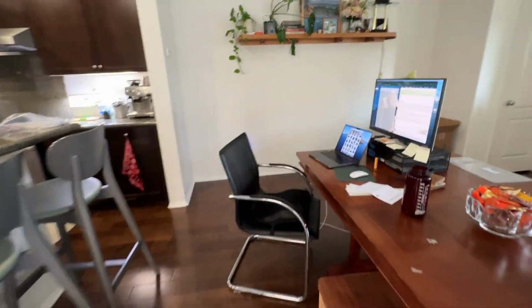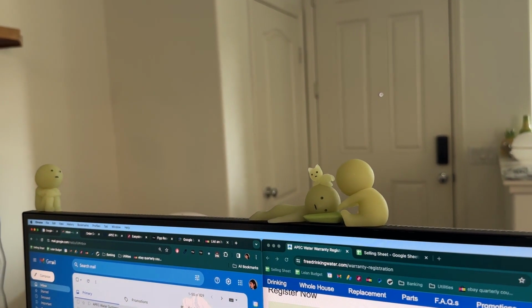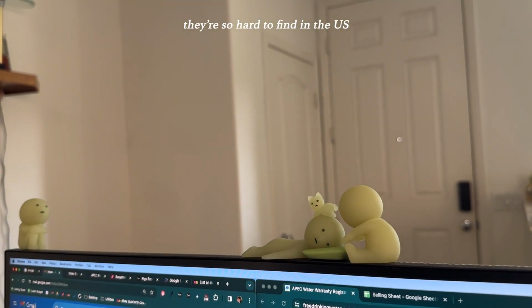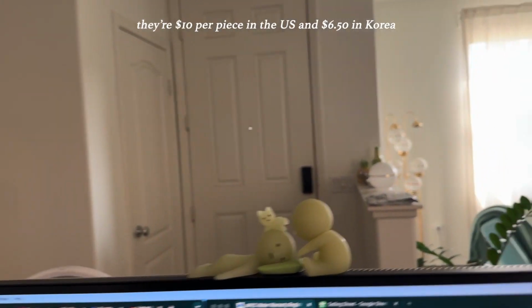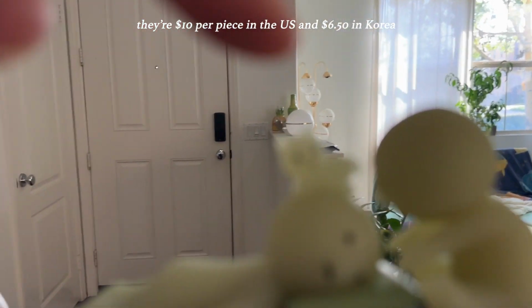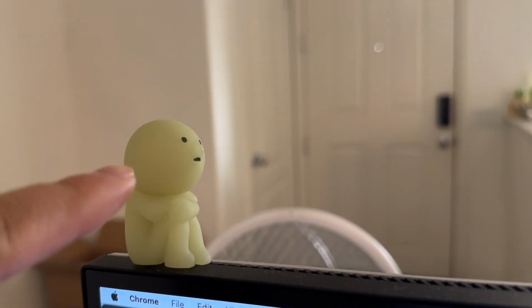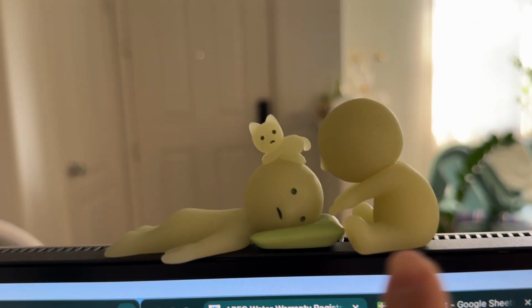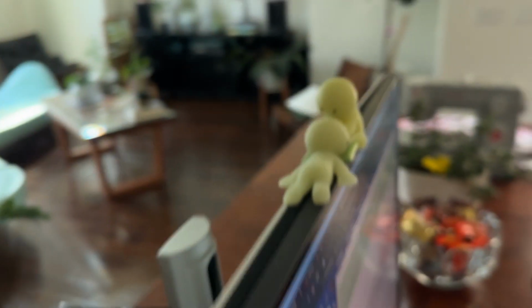I have to show off the Smeeskies. Look at these Smeeskies. I was so excited to get this in Korea. So this cat thing is originally part of this guy, but I thought it was cute on the head of this sleeping guy. But you could put it on this guy too. Oh, cat down. Where'd it go? Oh. You can put it here too. Would be very equally cute.